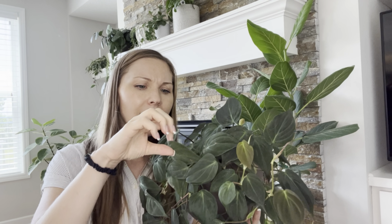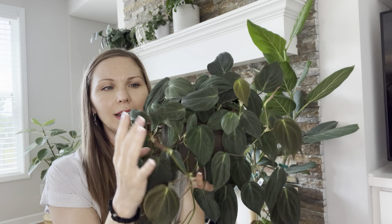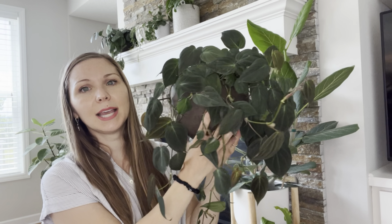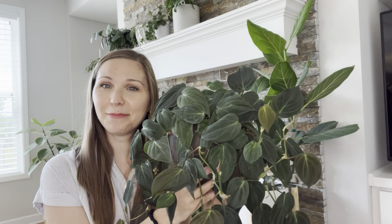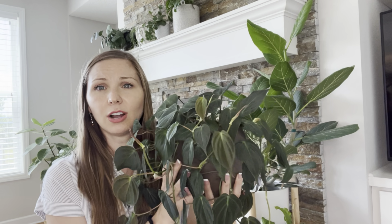And I find that a lot of plants that are easy to care for will show you they need to be watered. This philodendron will get a little bit droopy, the leaves a little less supple, and I can water it then. I try not to make it to that point, but it can happen. And it just keeps giving me new growth. Anytime a plant's giving you new growth, it's saying, thank you, I love you, you're taking care of me, and it's so rewarding.